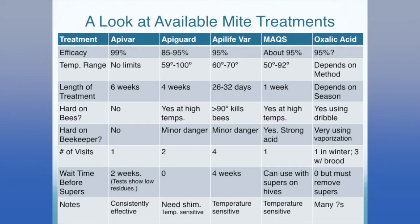Apilife VAR is another thymol treatment. It has several other ingredients: thymol, eucalyptus oil, menthol, camphor, I think. Anyway, it's a combination of essential oils in a little wafer-like tablet. It's pretty effective at the correct temperature. If it's too high, over 90, you can damage the bees. Minor danger to the beekeeper, it's not bad to the beekeeper. You have to go back like 4 times, which if you have more than a few colonies, can get kind of onerous.